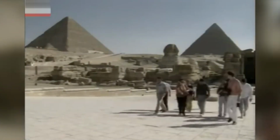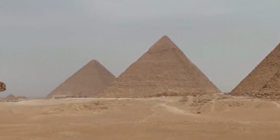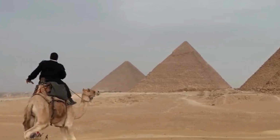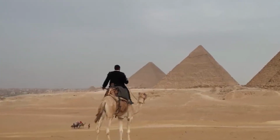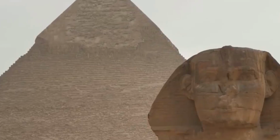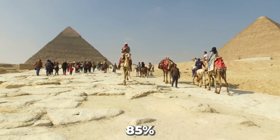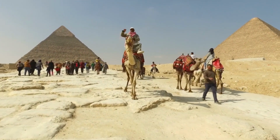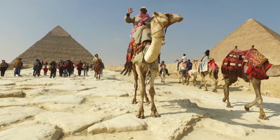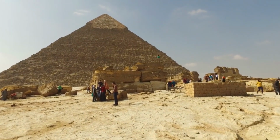1993 was the year the Great Pyramid began a serious scientific study. One pyramid would be closed each year while the other two would remain open, as part of a proposal to strike a balance between conservation and tourism at Giza. The relative humidity inside the Great Pyramid was measured at 85% during restoration. Most of this was caused by visitors, who each contributed about 20 grams of water in the form of exhaled breath while inside the pyramid.